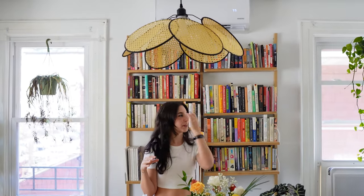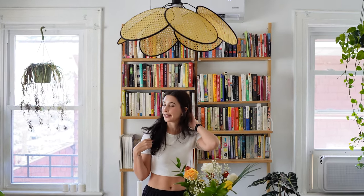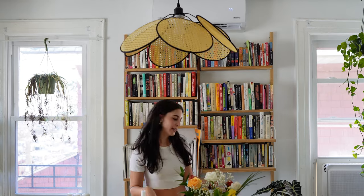Here we have this kind of flower pendant light. We have so many of the HAY rice paper light shades throughout the apartment. I wanted something a little bit different for the dining room, so I think this was a nice option, but still feels very organic, natural to the vibe of the apartment. We just got that off of Amazon.